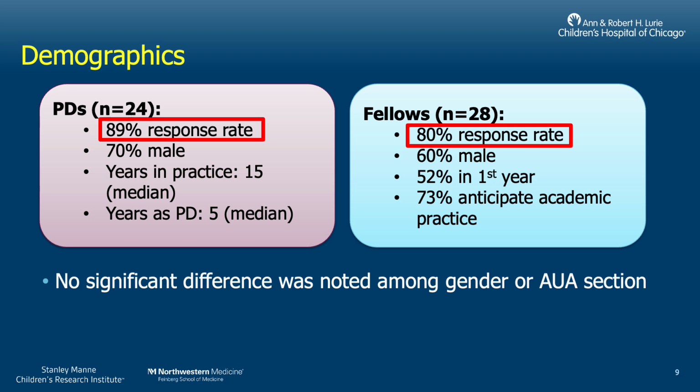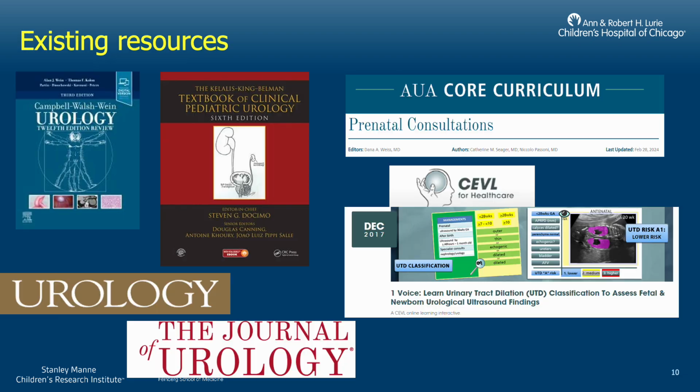A total of 24 PDs and 28 fellows responded, for response rates of 89 and 80% respectively. Other participant demographics are listed here. For further information on our survey responses, please check out our display poster.